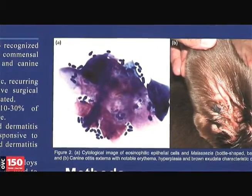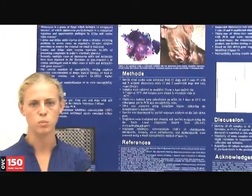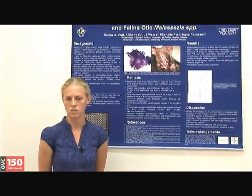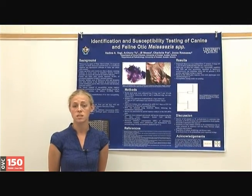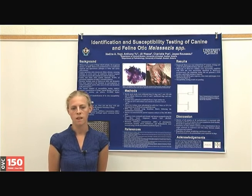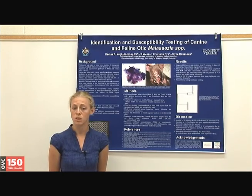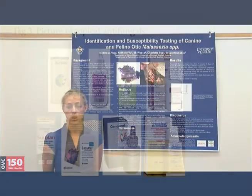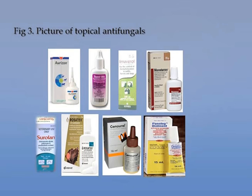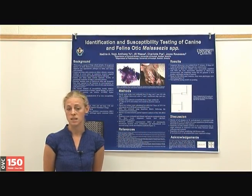So what set the scene for this research was that recently, multiple cases of Malassezia otitis and dermatitis have been reported as non-responsive to conventional treatments of antifungals that have been used to successfully treat similar cases of Malassezia otitis and dermatitis. However, we should also consider that the current standard of susceptibility testing uses systemic concentrations of drug. Meanwhile, topical therapy, which is used to treat otitis, can reach concentrations of anywhere from 10 to 1,000 times that of systemic treatments. And this is also complicated by the fact that there is no standardized method of testing Malassezia species for susceptibility.